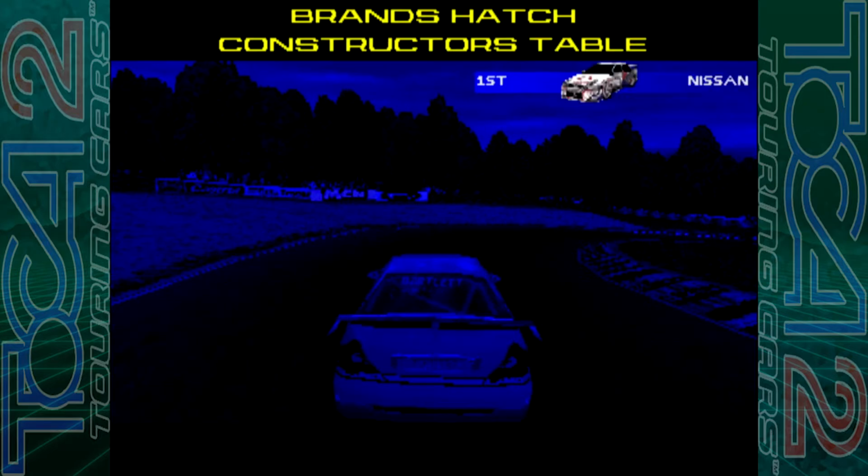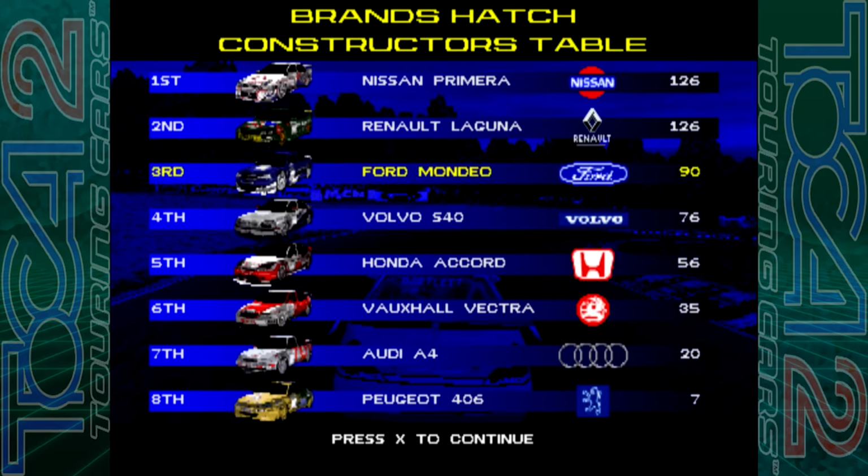What about the constructors then? Third overall with 90 points. The Nissan team 126. Actually, the Nissan and the Renault team tied with 126 in the constructors. So that's not too bad either. So we're only 36 points behind from them as well. I seem to be carrying this entire team though. At the moment, Will Hoy hasn't really got his foot in to help me, but oh well.